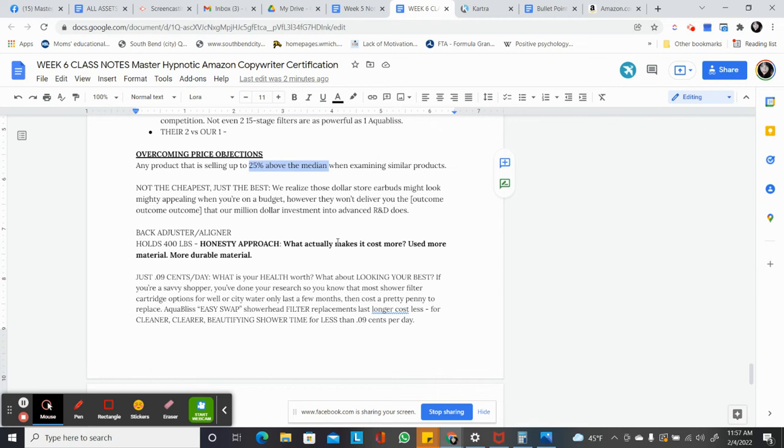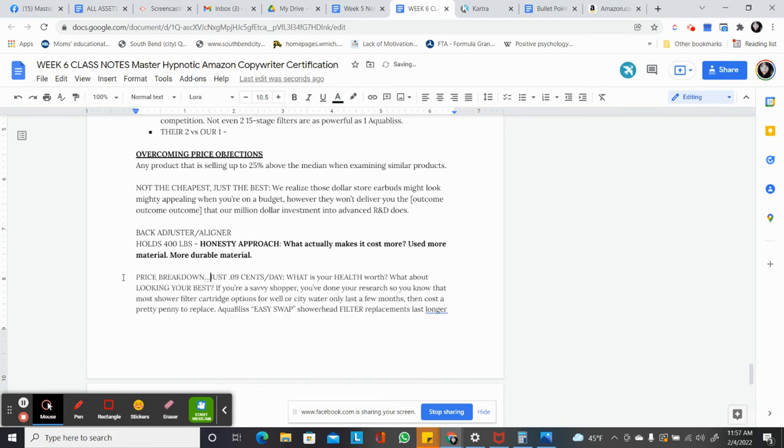So, you can go with not the cheapest. You can say cheapest versus best. You can go with what actually makes it cost more. You can do a price breakdown on whatever makes sense, like weekly, yearly, or daily. If it is a supplement, you'd obviously want to use daily. If it's something like towels, you'd want to do weekly. And if it's something they're going to use a long time, do yearly.